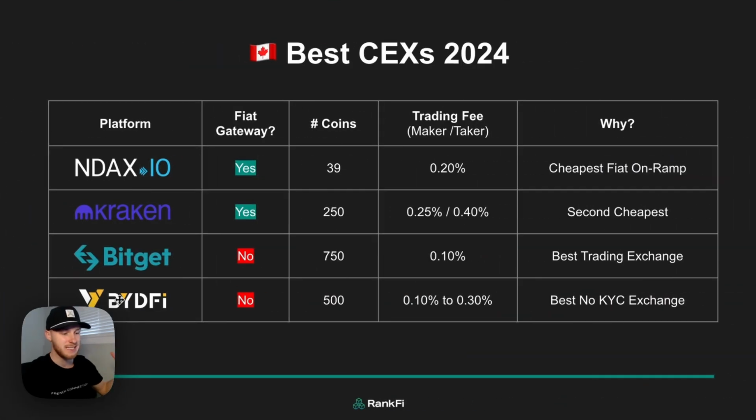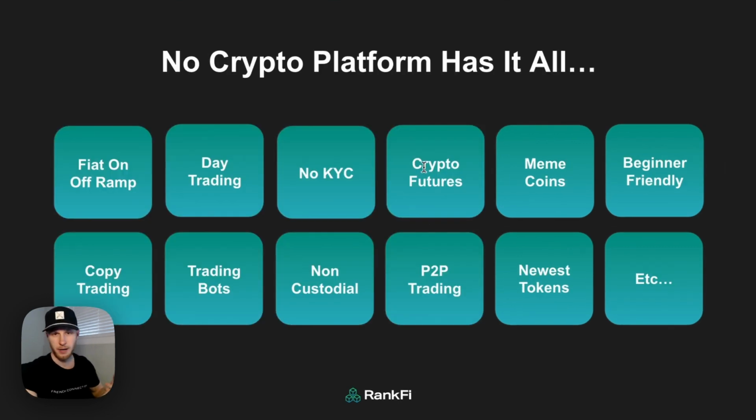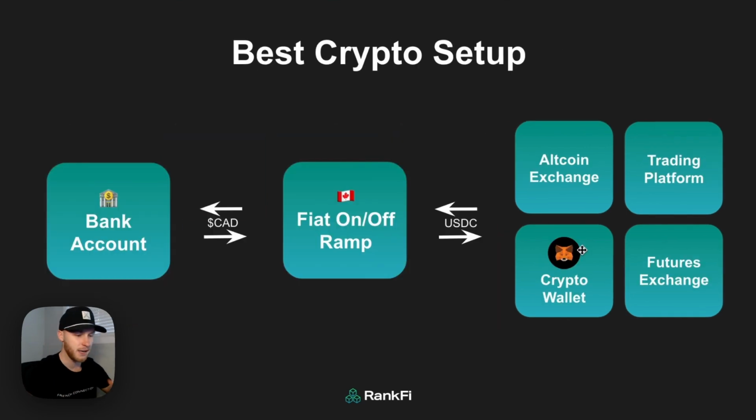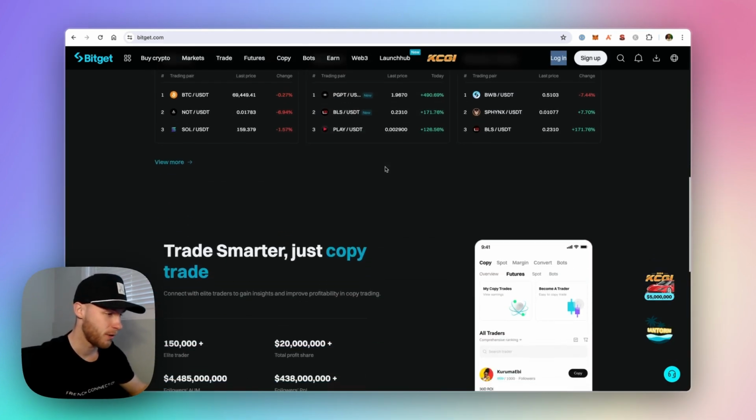Now let's move on to the secondary exchanges, the altcoin exchanges, where we have Bitget and BYDFi. Now only sign up for these next two platforms if you want more stuff than what the Canadian exchanges offer. That could include hundreds of extra cryptocurrencies, higher trading volume, crypto futures, things like that. These secondary exchanges just give you more features than what Canadian platforms offer. And for me, Bitget is hands down the best option right now that I know of.